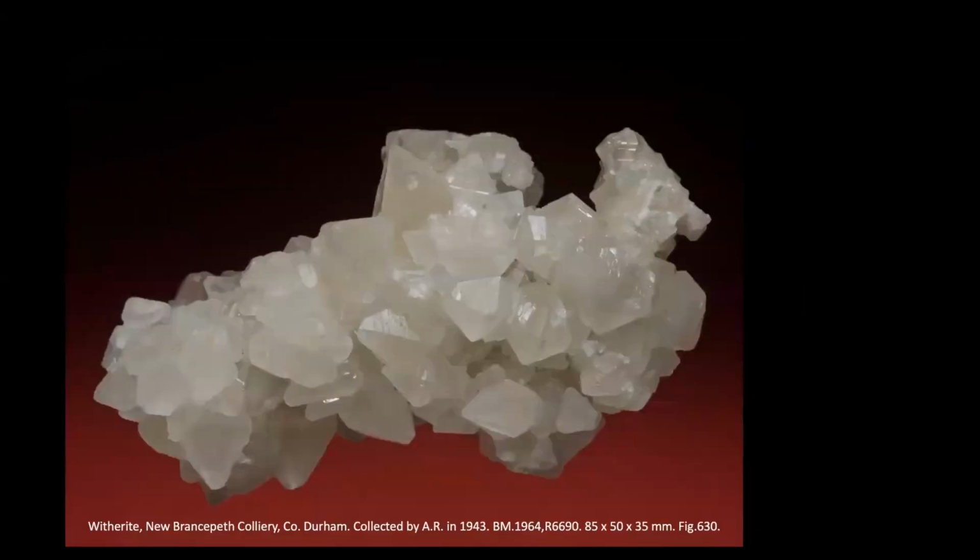The barium carbonates were a particular interest of Arthur's. This is witherite, an outstanding specimen in beautiful condition. And this comes from New Bransmith Colliery in the Durham coalfield.